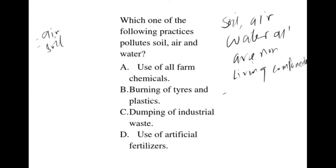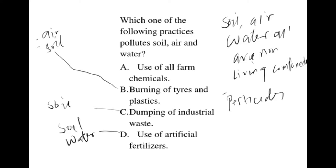Looking at the dumping of industrial waste, this will only pollute soil in the area where it is dumped. Use of artificial fertilizers will pollute soil and water. Therefore, the only thing that will pollute soil, water, and air is the use of farm chemicals. These farm chemicals include things like pesticides, herbicides, and inorganic fertilizers. All these, when used, usually pollute soil, air, and water.